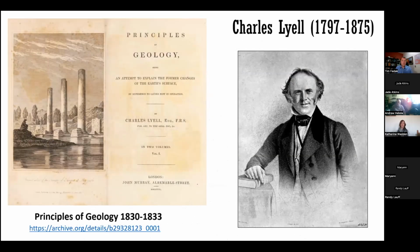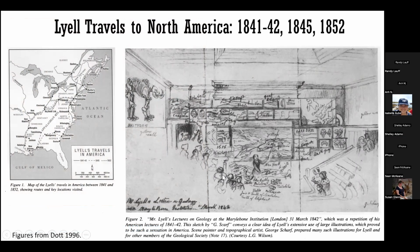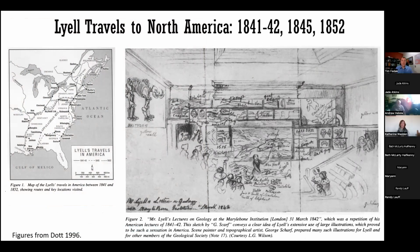So Charles Lyell was a really big deal at the time. He had published the Principles of Geology in the 1830s, and from that work was invited to tour North America, and he went to Boston and gave several lectures.